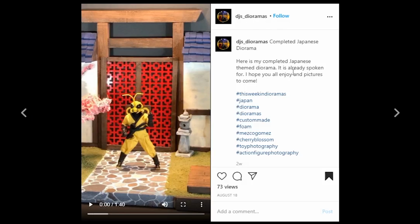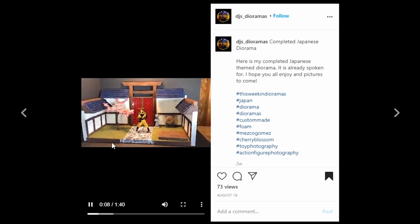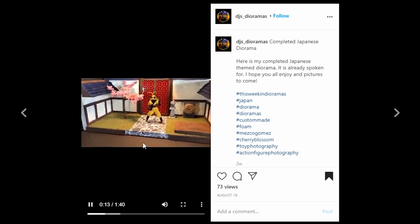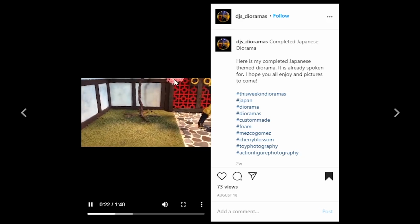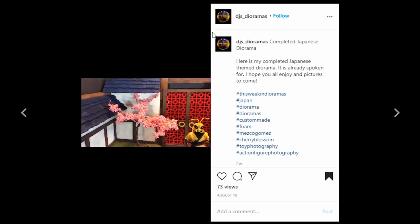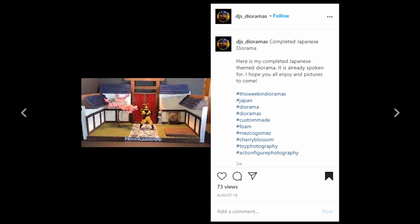This next one's coming from DJ's Diorama, a completed Japanese diorama. Let's go ahead and play this. It's about 1:40. We'll probably fast forward a little bit while I talk, but this piece looks awesome. You really did a nice job. I love the fact that you've got the entire courtyard area, this little stone path. Really looks nice. I like the different paint colors that you've got throughout the little Japanese, I forget what the tree is, like a cherry tree or something. And then this little screen here for the door, that is nice. Is that 3D printed? It looks so perfect. I've got to imagine that it's 3D printed.